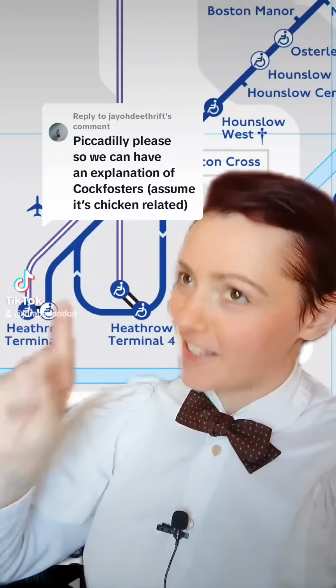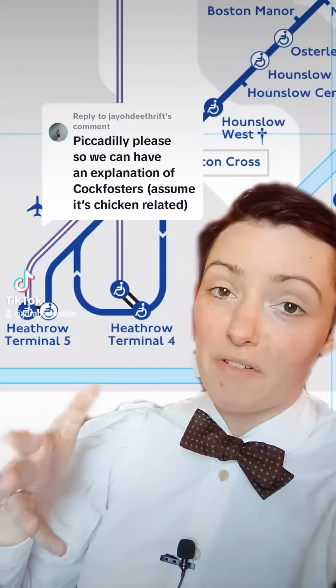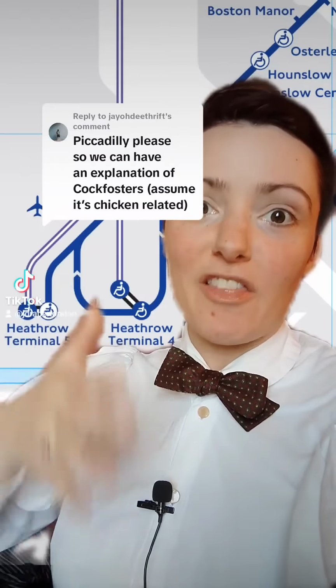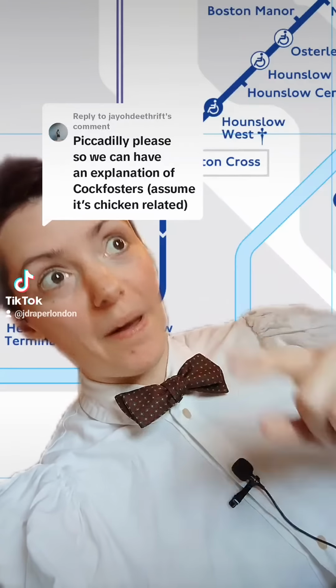Heathrow Terminal 5 is landing place number 5 for the airport by the row of houses on the heath. Heathrow Terminal 4 is landing place number 4 for the airport by the row of houses on the heath. And Heathrow Terminals 2 and 3 are landing places number 2 and 3 for the airport by the row of houses on the heath. Hatton Cross is the crossroads by the farm on the heath.